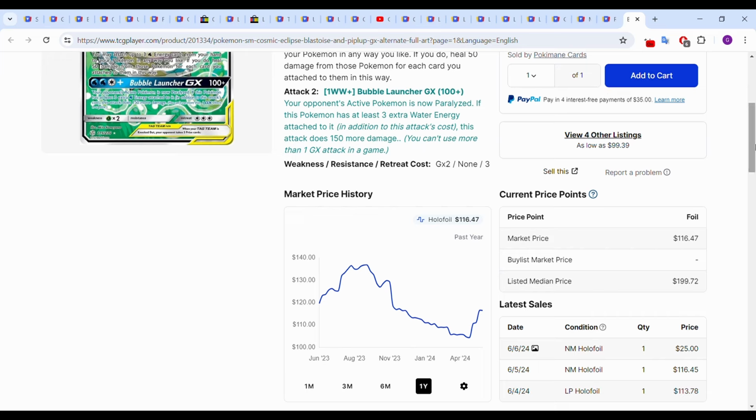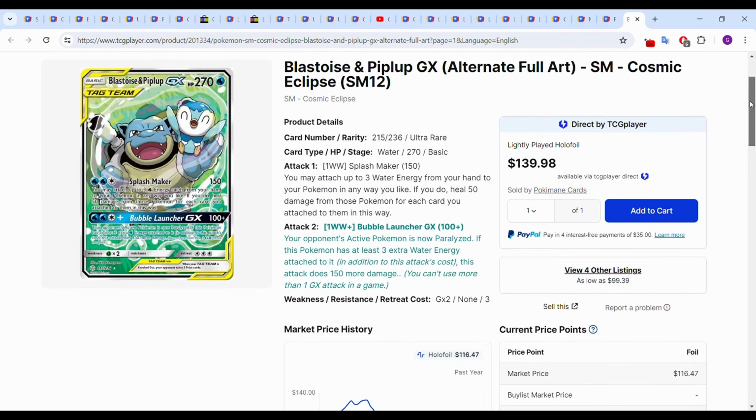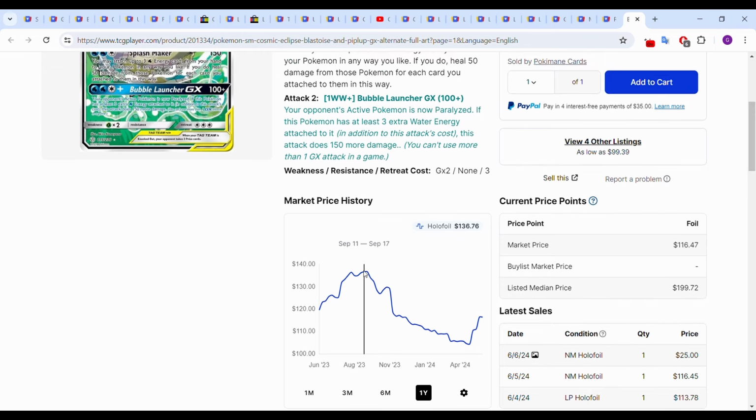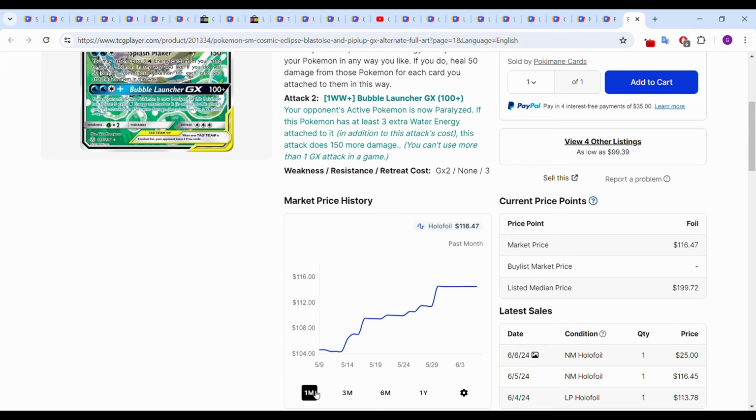And then finally, we have the Blastoise and Piplup GX alternate art tag team card from Cosmic Eclipse. Again, when you look at the 1 year chart, not impressive. It was up to $137 essentially. But when you look at a 1 month chart, it's moving from around $105 up to around $116, $117, which, again, is over a 10% move. The latest near mint sale was June 5th for $116.45.